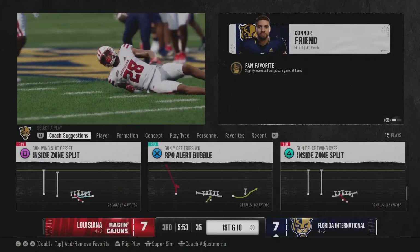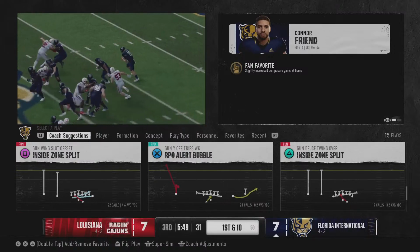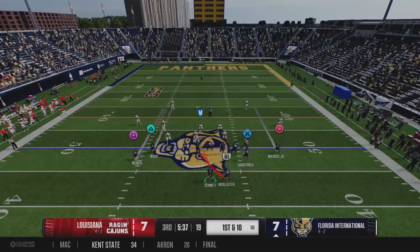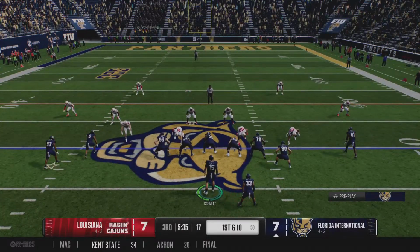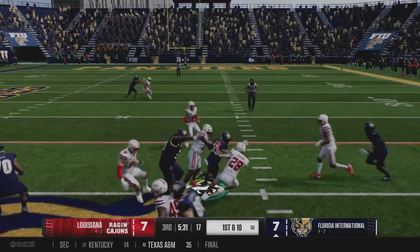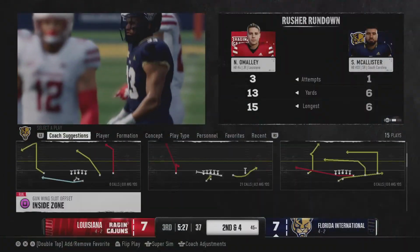Well, the defense knew coming into this one it was going to be a physical game. Guys are going to have to be great at the point of attack and get off blocks and make tackles. They couldn't stop the offense from picking up that first down on that run play. The give out of the gun. Good pickup on that play. It'll bring up 2nd and 4.